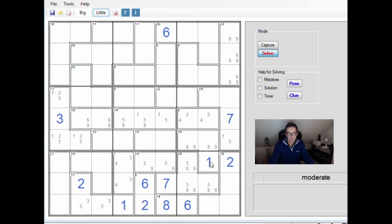Similarly, Sudoku rules again, 1 here, 1 here. I need to put a 1 either in this cell or this cell. Well, I can't put a 1 here. That would make these two have to add up to 20, which is not possible. So we can add the 1 into that cell there. These two cells have to add to 13 without using 5, without using 9. Well, we can only do that one way. That's got to be 6 and 7 now.